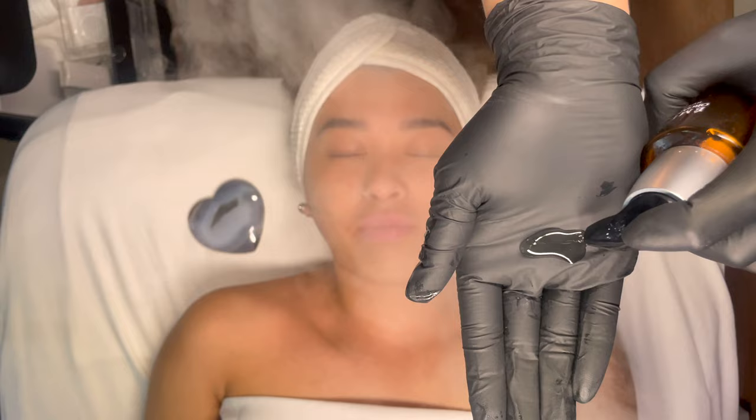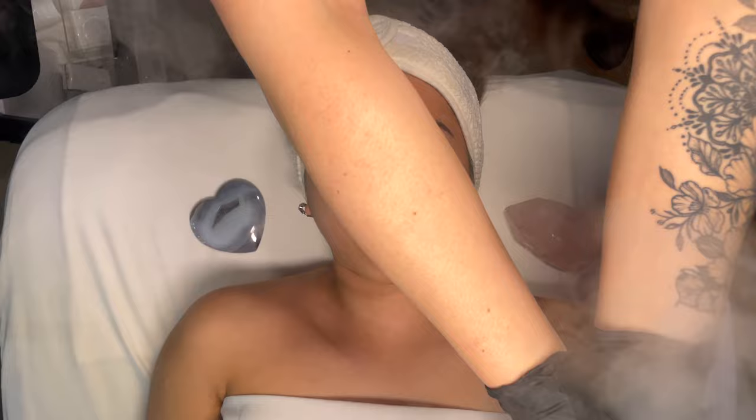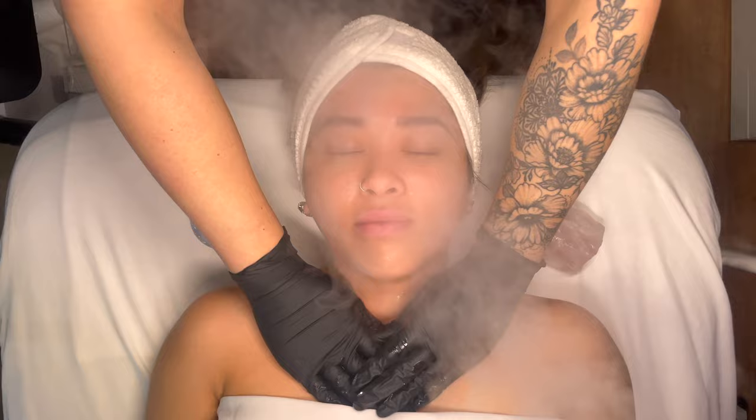The EMINENCE Organic Stone Crop Cleansing Oil gently removes impurities and restores the look of balance with this non-greasy cleansing oil. It is infused with moisturizing sunflower and jojoba oils, brightening stone crop, and supercharged microgreens. This light and luxurious formula gently removes makeup and deeply cleanses to deliver dewier, softer looking skin after each use.